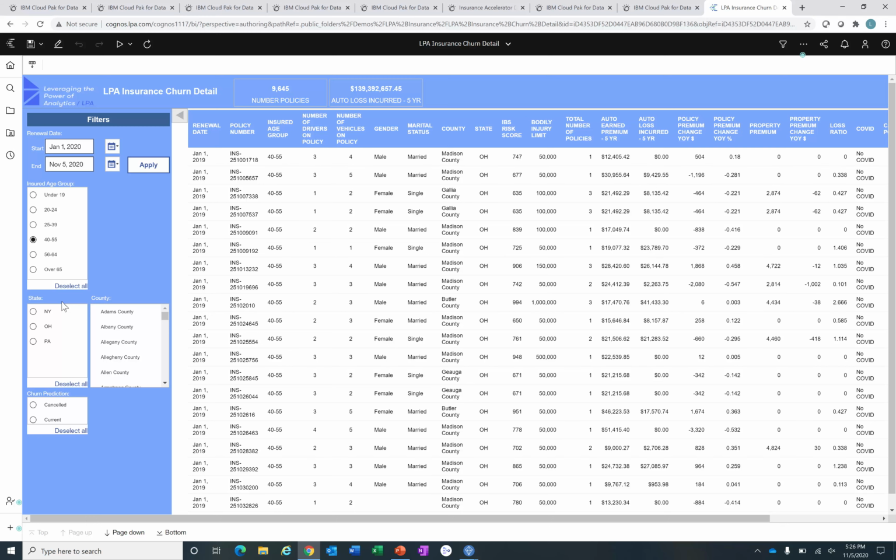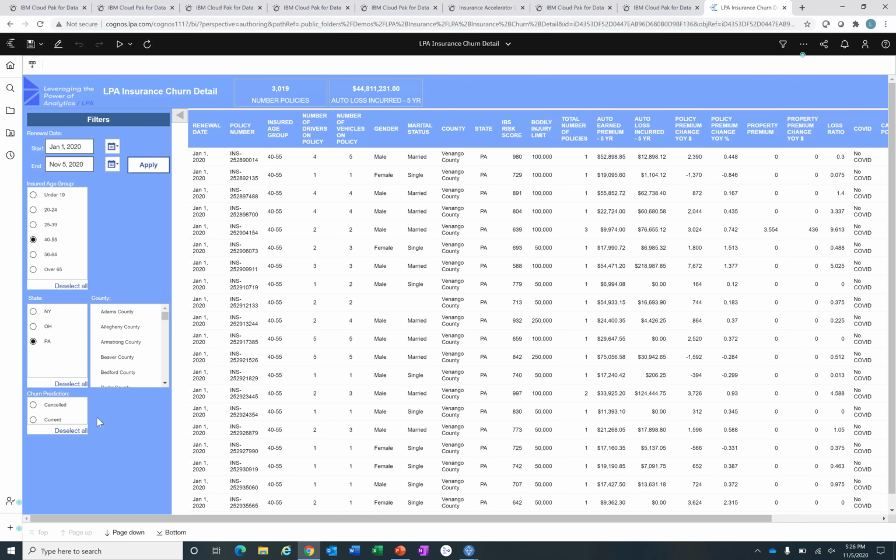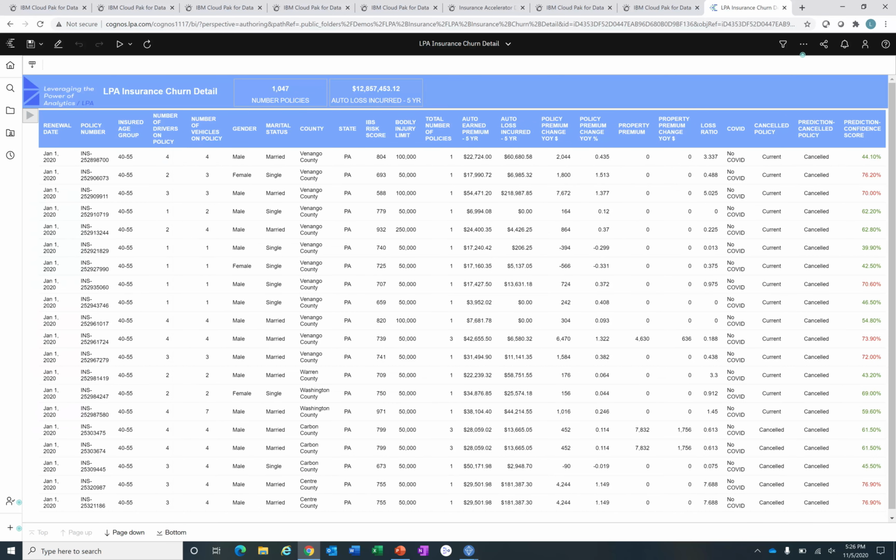I can look at a specific age group. So right now we're looking at the 40 to 55 because I clicked on the heat map for this age group. What if I also looked at a specific location? So maybe I want to look at just the folks in Pennsylvania. So this is all of the individuals in Pennsylvania, and we'll look at those folks who are predicted to cancel as well. Okay, so we'll apply our filters.